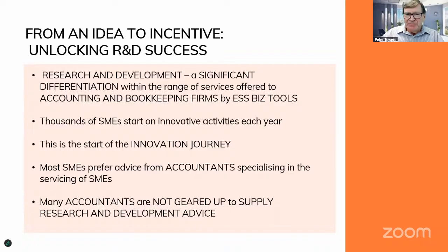But once that document's prepared, we then need to have a valuation of the company. What's the company currently worth? How much capital is going to be required to undertake the research and development? How many shares need to be issued? You need to take your client through that journey. And then they're ready to start trying to raise capital, which could be as an early stage innovation company.